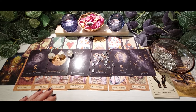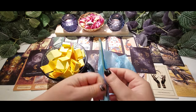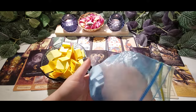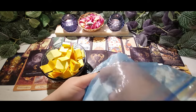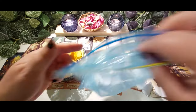I'm going to move on to the astrological notes, the handwritten ones. All right, so here is my Ziploc bag of transported nakshatra notes. Spirit, tell me for pile number 3, who is this person they're going to marry? What is their physical appearance? All right, loads of notes.